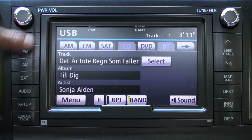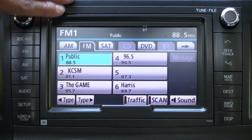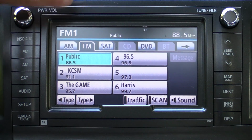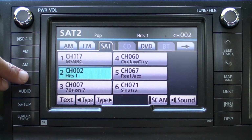We have AM and FM radio over here. We don't have HD radio in this system. You will find that in certain versions of the Entune system, but not necessarily on the Sienna at this time. We have XM Sirius satellite radio.